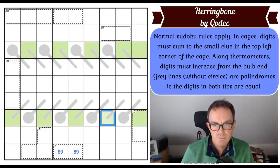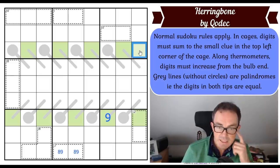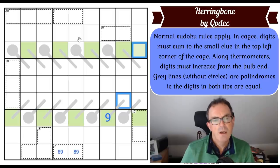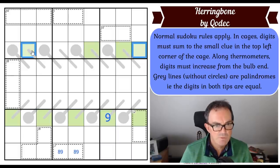Like this cell, for example, if that was a nine, then you couldn't have a nine here because it would reflect into this cell and clash. You couldn't have a nine there, it would reflect there and clash. But you could have a nine here, and then you'd have a nine here. That's quite interesting. You can't have a nine ever on this one, look. You can't have two nines there because that's going to break the 17 cage. So that's never a nine. Sorry, I didn't see that before. So if there is a nine there, you've got to have a nine in one of two places in row three.